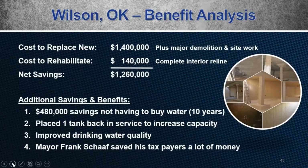So in 10 years, that's nearly a $500,000 savings they would have had. They've seen that. Second benefit, they placed one of these tanks obviously back into service and increased the capacity. Third, they were able to improve the drinking water quality by a brand new lining system on both these tanks. And another side note is Mayor Frank Schaaf saved the taxpayers a lot of money and came out looking like a hero because he did just that with his involvement with this project.